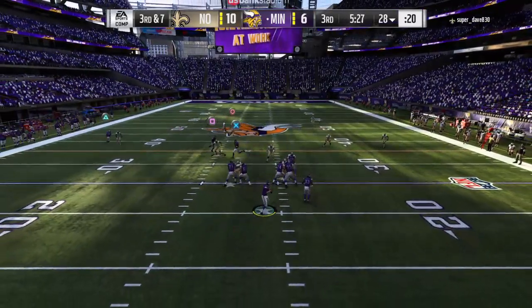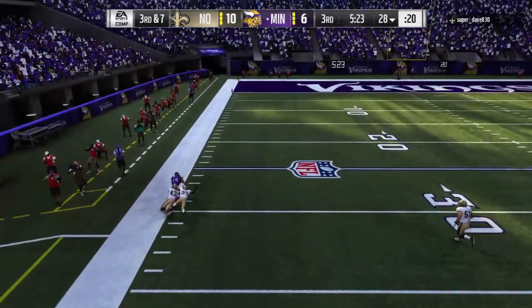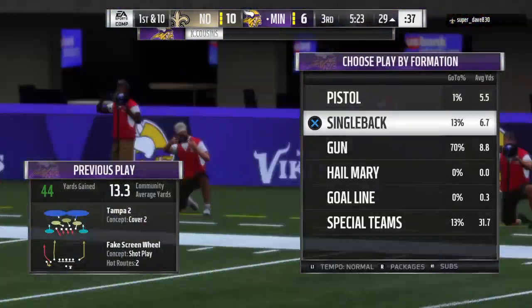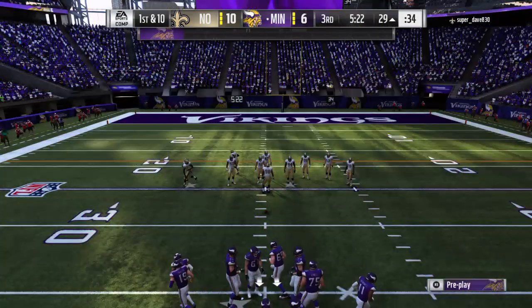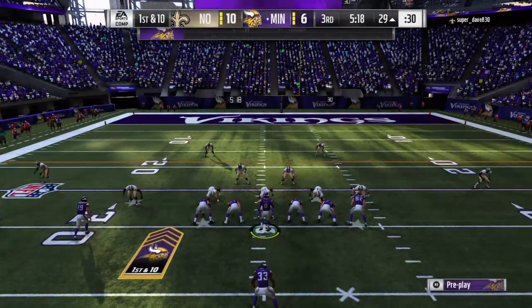On 3rd down, Cousins lets it fly for Thielen. Oh, this is taken in. It's complete. A big play there. Cousins to Thielen. 44 yards. And at this stage, down in the second half, looks like they just wanted to find a way to get it in the hands of their playmaker, and they did.